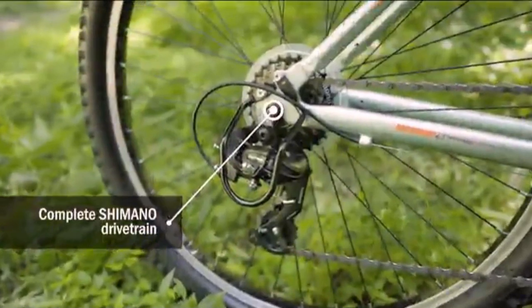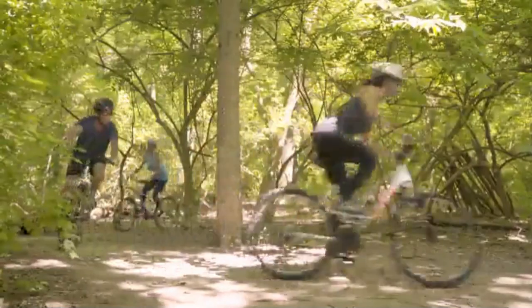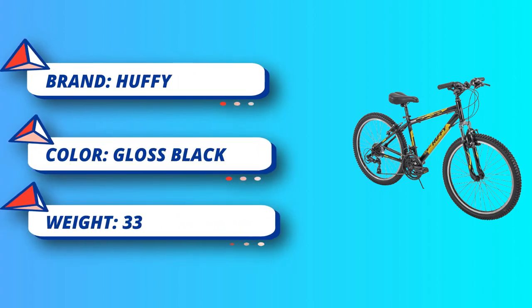See owner's manual for details. Aluminum, much lighter than steel, provides more rolling momentum, so it's easier to pedal for speed and acceleration. An all Shimano drivetrain delivers 21 speeds of ultra smooth, precise shifting with just your index finger and thumb.